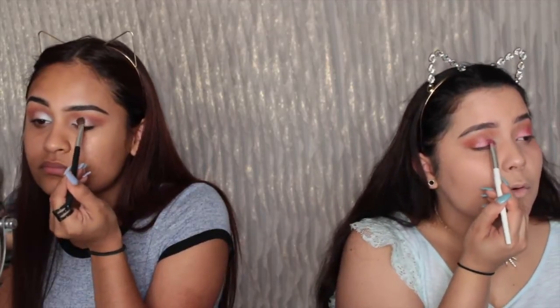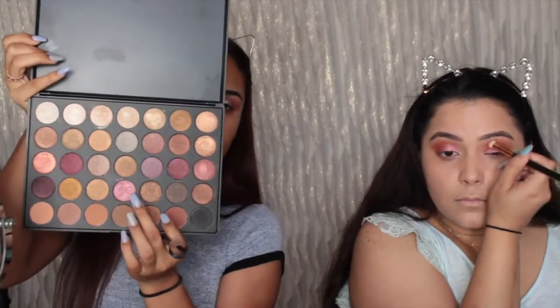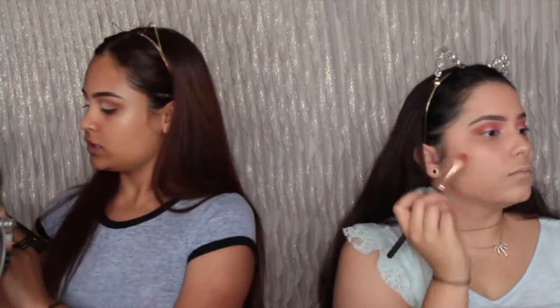I'm going back in with the one called Icy Blue because I kind of took it out with the MAC one. I'm really liking this Icy Blue color. I'm really liking this, it's like a rosy purple, like a plum color. So into my Morphe palette again, I will use this burgundy color. It's a shimmery color. Super nice. I'm gonna put it in the outer corner.